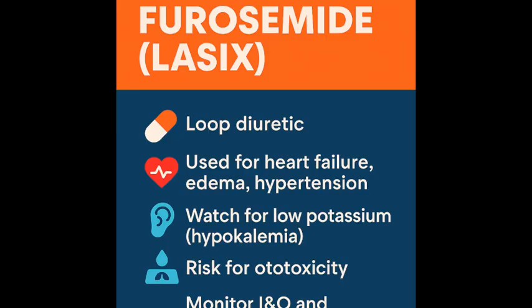What else for teaching? If they have diabetes, stress the need for closer blood sugar monitoring. For women, discuss pregnancy and breastfeeding intentions and the need to notify their provider. The source mentions monitoring fetal growth if used during pregnancy. For older adults, really reinforce those fall prevention strategies at home.